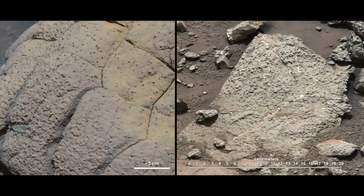This set of images compares rocks at two different parts of Mars. On the left is a rock in Endurance crater in Meridiani Planum. On the right are the rocks in Yellowknife Bay in Gale crater. The rock on the left is formed from sulfate-rich sandstone. Scientists think the particles were in part formed and cemented in the presence of water. They also think the concretions, which are the spherical bumps distributed across the rock face, were formed in the presence of water.